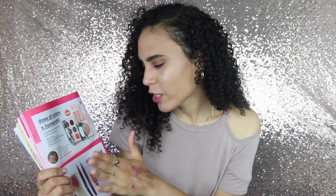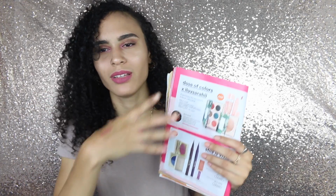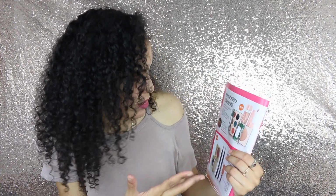And this is the Dose of Colors I Love Sad E makeup collection. This is more of a limited edition, and limited edition items are just not really my thing. I really like buying things that are not limited edition, so I can always go back to it and I can always buy it. But I really love the shades that she picked, and I love the branding that she used. But it's a no for me because it's expensive. It just doesn't catch my eye as it should.